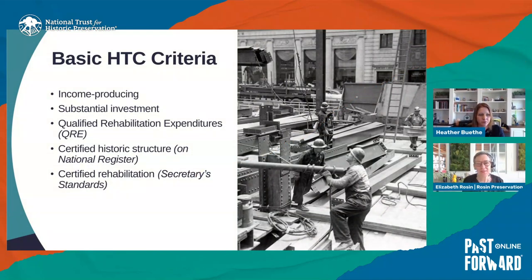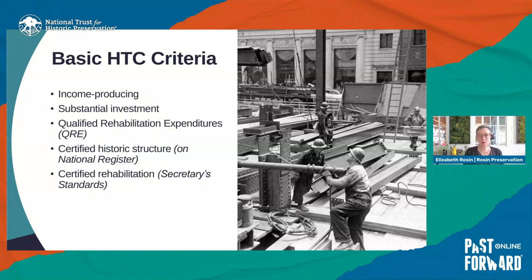Great. John and Heather walked you through the developer's perspective and the investor's perspective on how a development project comes together. And I am going to dive into the weeds on the technical side of the historic tax credit. I'm Elizabeth Rosen, the principal at Rosen Preservation. We are historic tax credit consultants and work with developers and building owners across the country to help them secure both the National Register designation and the federal and state historic tax credits.